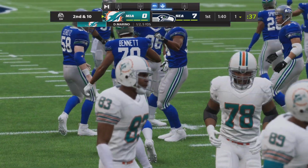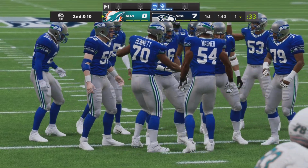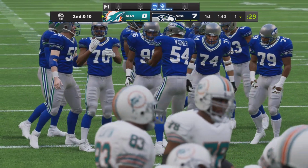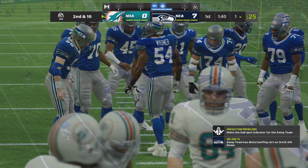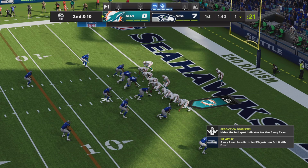That throw by Marino, incomplete. As defensive coordinators around the league tell me all the time, that throw is not for every quarterback because you've really got to drive the ball downfield. It's going to be a tight window for him to fit that one into. In this case, unsuccessfully.